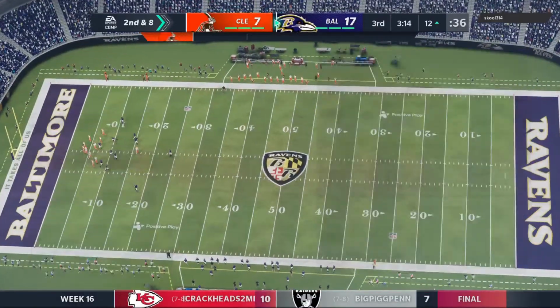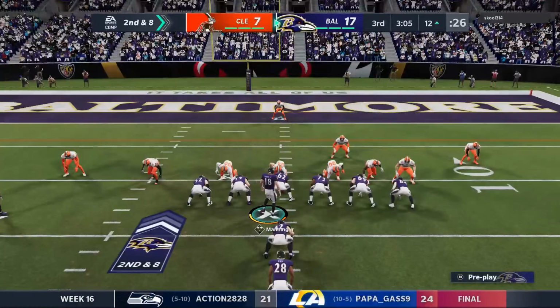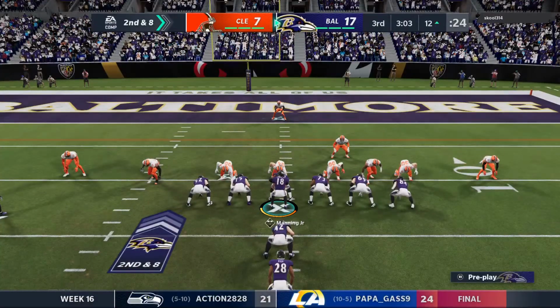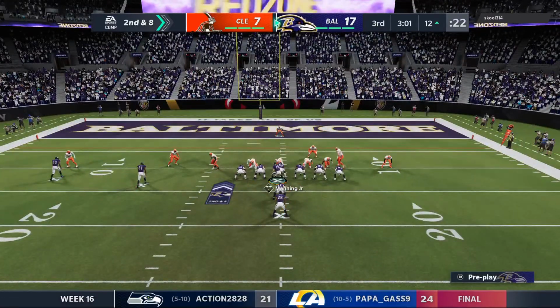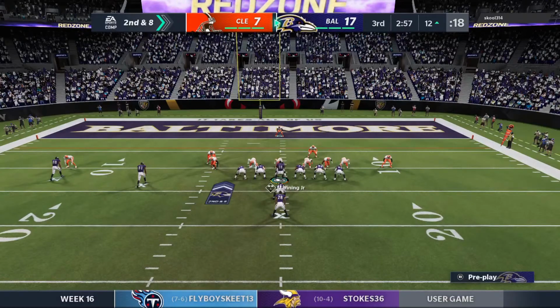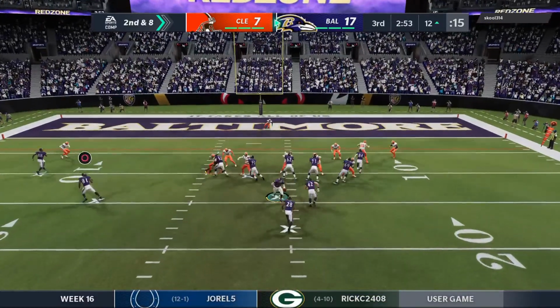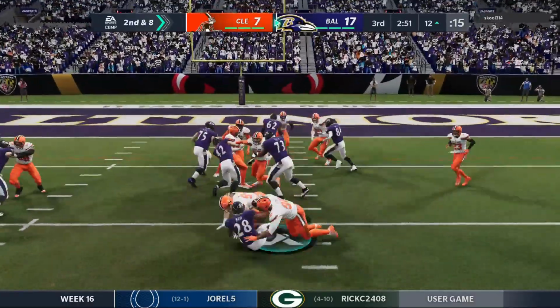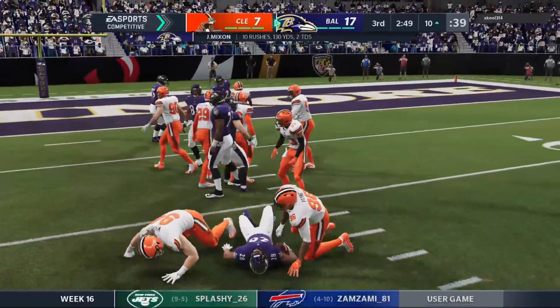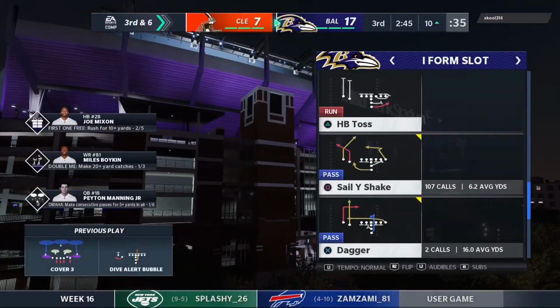Tackled by Bradley Chubb, the number 5 pick in the 2018 draft. The last run got a couple. Here's second and 8. At the 12-yard line. Mixon. And he'll get this one down to about the 10-yard line. Another 2-yard gain there, but they'll need to do better this time.